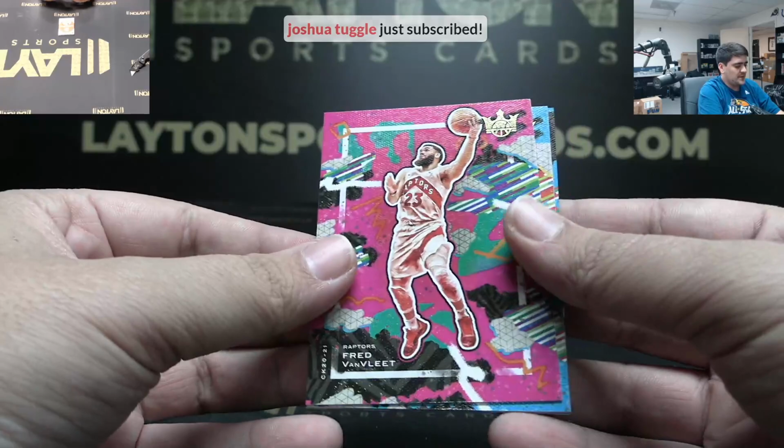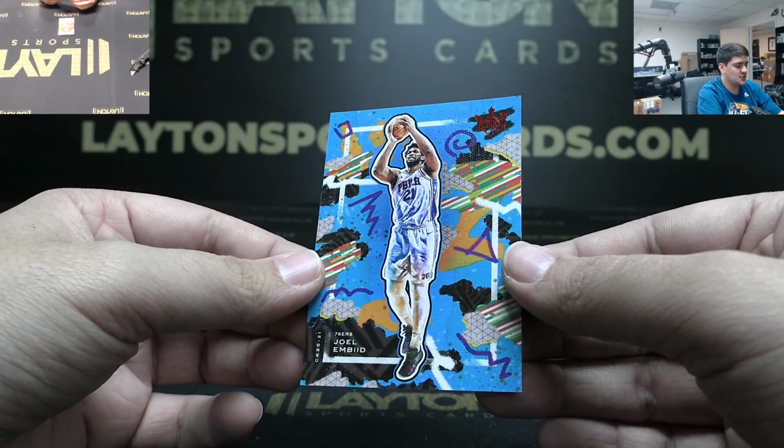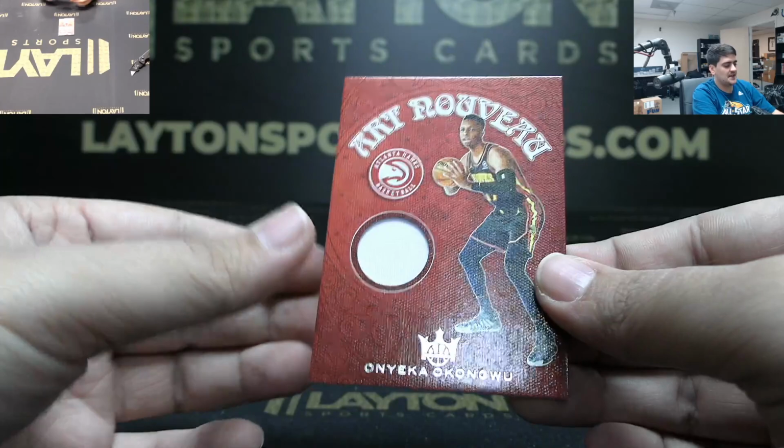First up, we got Fred VanVleet, Tyler Herro, Jrue Holiday, and the red foil, Joel Embiid, Sixers, to 149. Joel. Rookie jersey, Art Nouveau, is Atlanta Hawks Onyeka Okongwu. Rookie jersey base, not numbered.